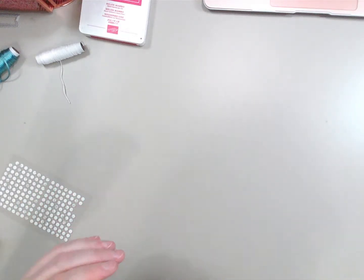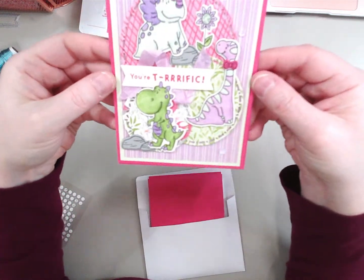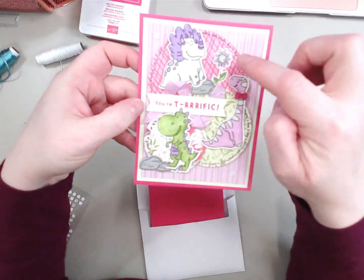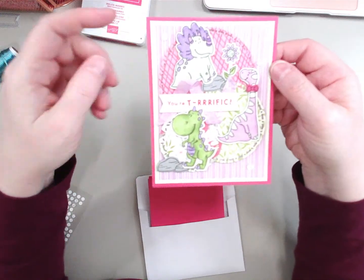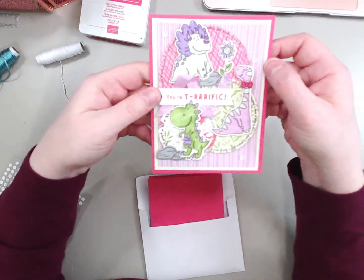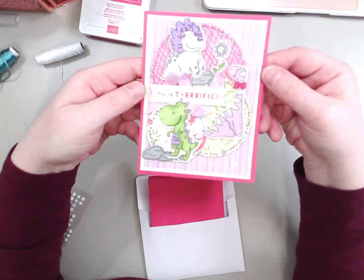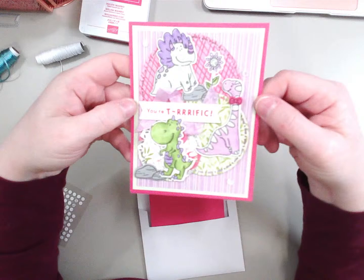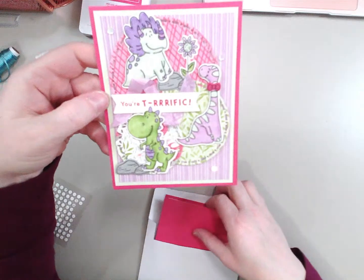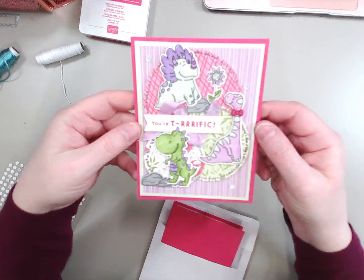Look at this. Isn't it so cute? These are the Spotlight on Nature dies, these circles in the back. And I use different DSP from the toadstool paper. This is four different pieces of DSP from that toadstool paper. So this is a really good one to be able to use multiple patterns within your card. And it features all three of the cute little dinos. Just love them so much.